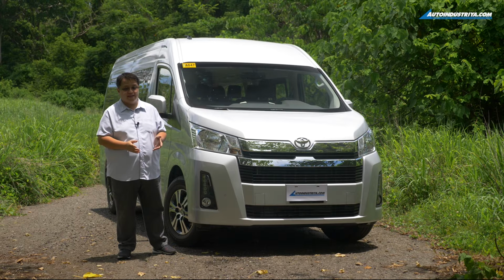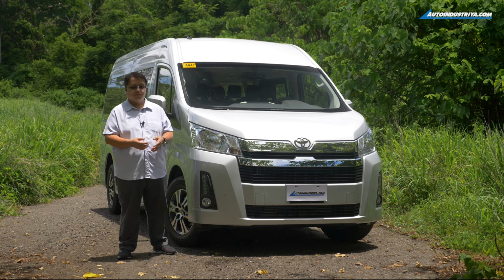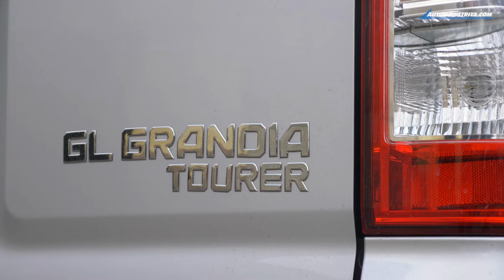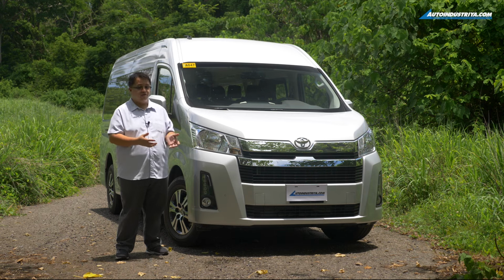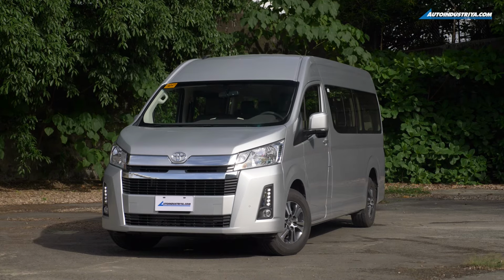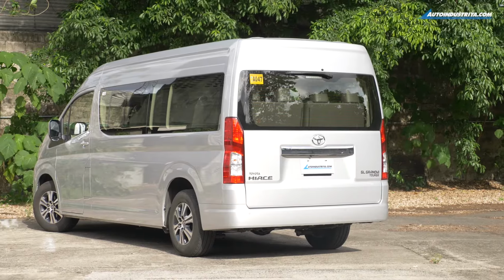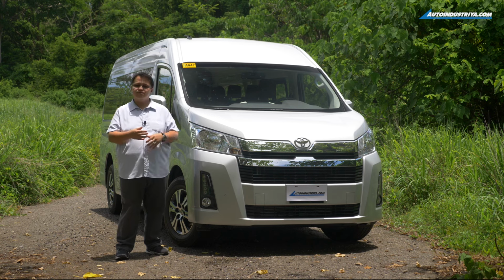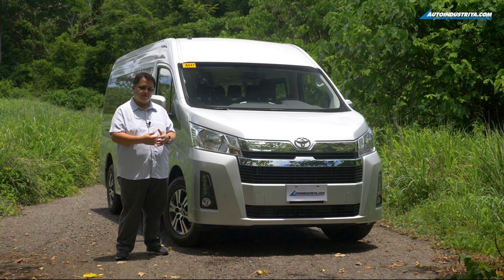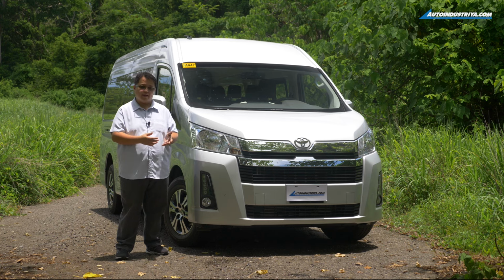But before we go and take it out for a drive, let's first take a look at how this Hiace looks. The version they sent us is the GL Grandia Tourer. It's the most expensive and the biggest one of the Hiace range. Now, the biggest change that they made, apart from the size, is the fact that it now has a hood. Yeah, the engine sits there, and it kind of changes the dynamic of how this van performs and rides on a daily basis. We'll get to that later.